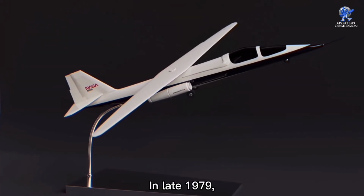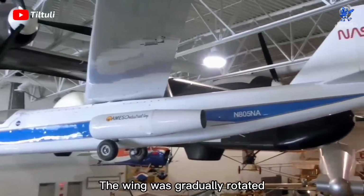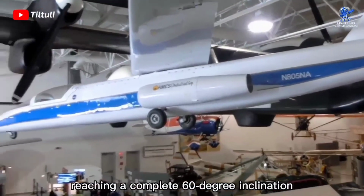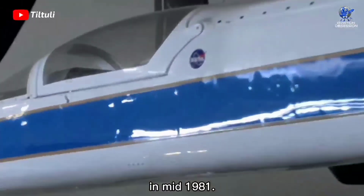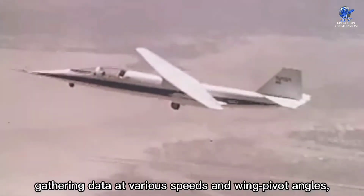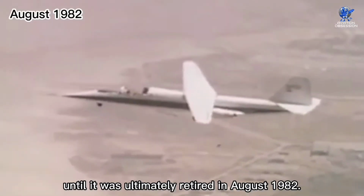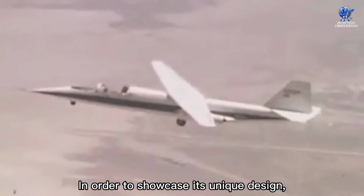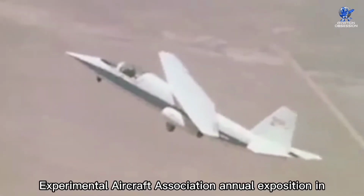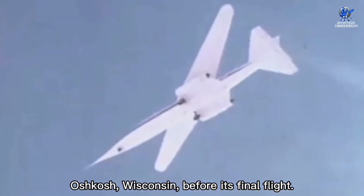In late 1979, the AD-1 made its airborne debut. The wing was gradually rotated over the course of the following 18 months, reaching a complete 60-degree inclination in mid-1981. The aircraft was operated for a further year, gathering data at various speeds and wing pivot angles, until it was ultimately retired in August 1982. In order to showcase its unique design, the aircraft flew 8 times during the Experimental Aircraft Association annual exposition in Oshkosh, Wisconsin, before its final flight.